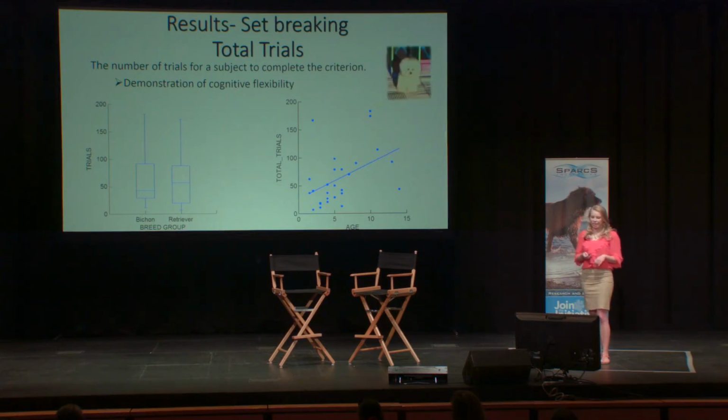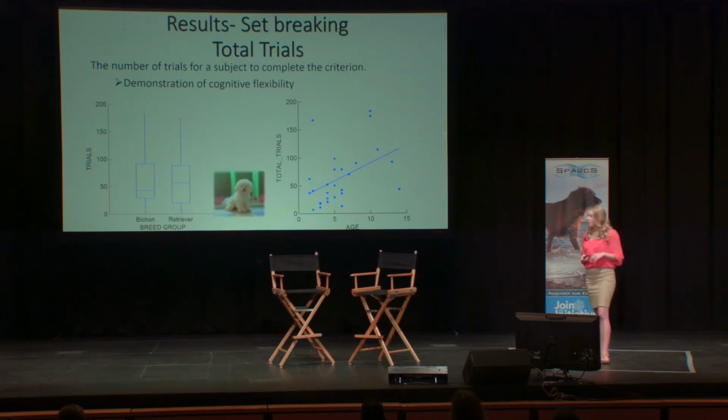But then we have Charlie, and this I can laugh about, being my own dog, who took 183 times to cue into that the game has changed and you can find it. So he went 1, 2, 3, 4... 170 plus times before he figured it out. But this was not just a Bichon or Lab thing, as we have data with about 10 trials, also very quick. And we have Tessa here in the triple digits.